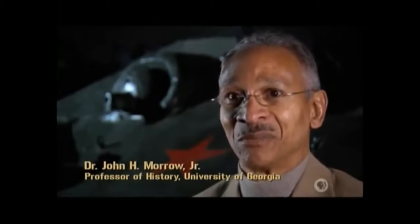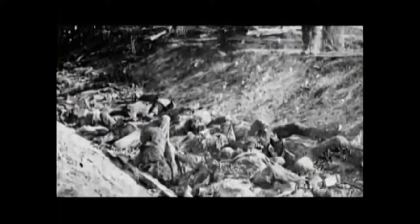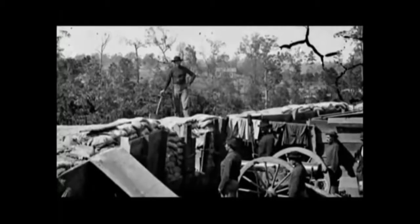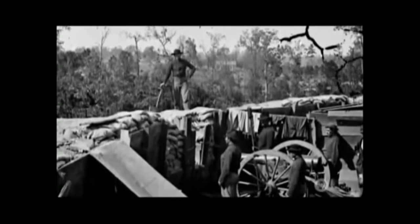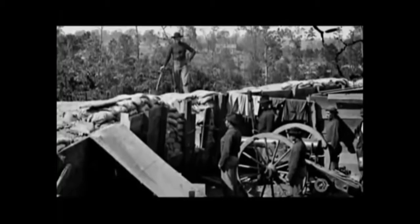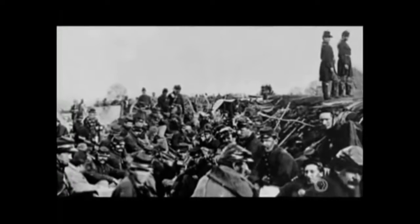When a new technology appears and you're confronted with it, you rely on the old ways. And what it ends up becoming is a slaughter. It took time and many lost lives before the Civil War commanders adjusted their tactics to the capabilities of the new weapons. But when they finally reacted, their countermeasures augured those that would come later in World War I. They built trenches.